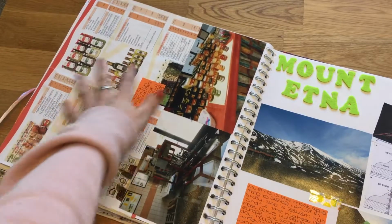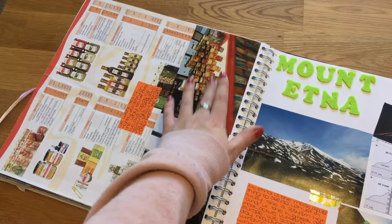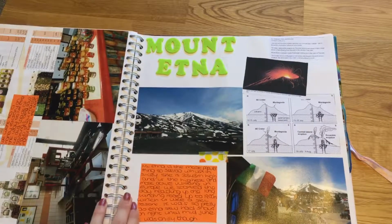So this is like the menu from the honey factory, and this is just some pictures. That's the machine that they use, and then this is all the different types of honeys that they use there. They had all the beehives and everything.